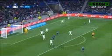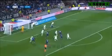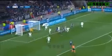Sarabia gets away from his mark. Warning. Ball driven in near post, knocked down, and it's all level. Unmarked at the back post was Kylian Mbappe. It's 1-1.